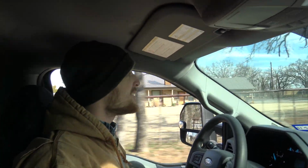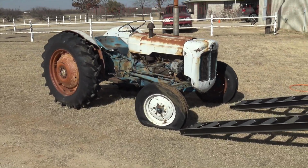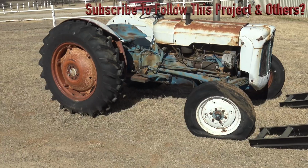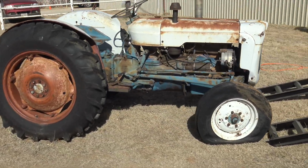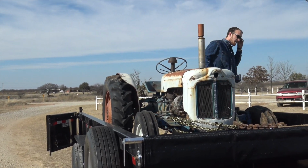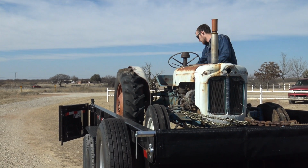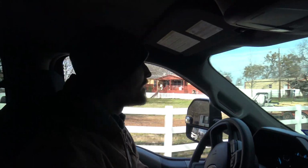Today we're going out to impulse buy yet another non-functional tractor. This one's semi-functional. They say it has a rod knock, so I'm planning a full engine rebuild, but it should be at least somewhat working. I figured I want to go pick this up with the dump trailer because it's got a nice low center of gravity and some good ramps. And so it's pretty much perfect for this.